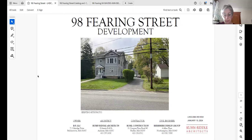Yes. Okay, great. So this is 98 Fearing Street. This is a photograph of the house from the street. I'll get into more details as we go through here, but just to start off with that image.